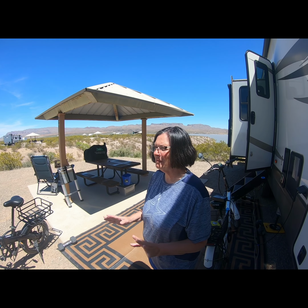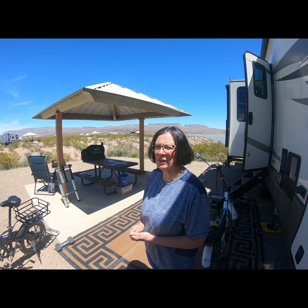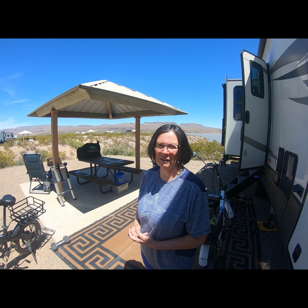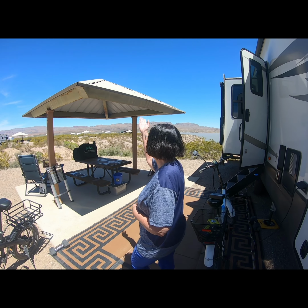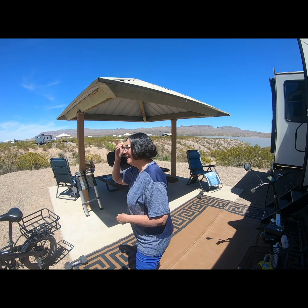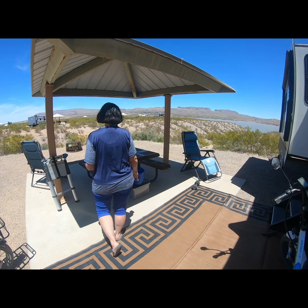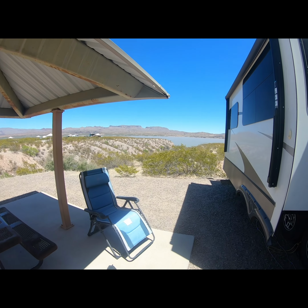But the campground itself is very well laid out. It's very easy to back into sites, and the sites are quite large. I figure any size rig could fit in most of these campsites. Each one of them has a pavilion with a picnic table, and it's all on a nice concrete pad. But this is our beautiful view. This is Elephant Butte Lake.